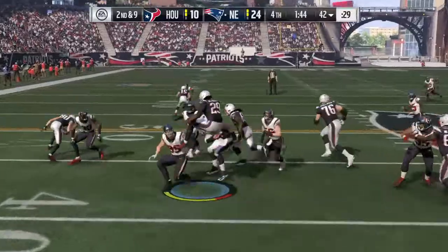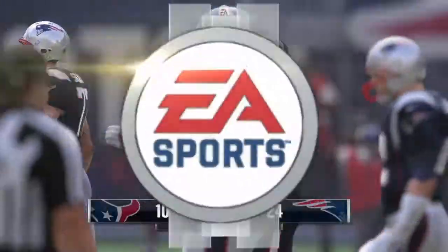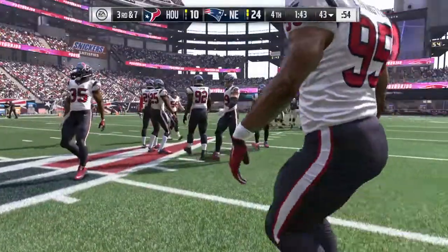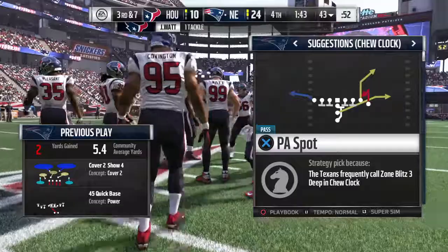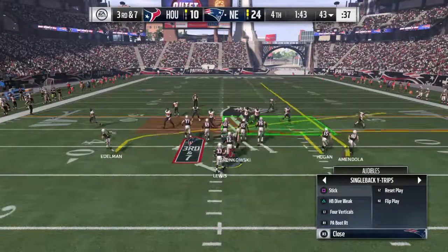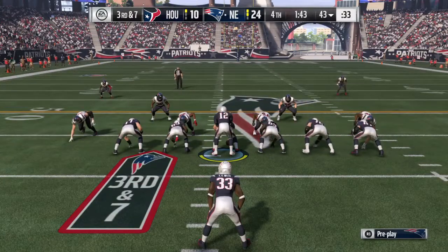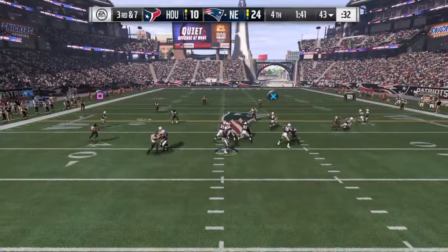Again, here's Blount. Only a gain of a couple there. That leaves them needing about 7 here on 3rd down. And now the Texans want to call another timeout. That'll leave them with just 1 remaining in this 4th quarter of play. Looks like the defense in press coverage here. And the Texans have an extra defender in the secondary now on 3rd down.